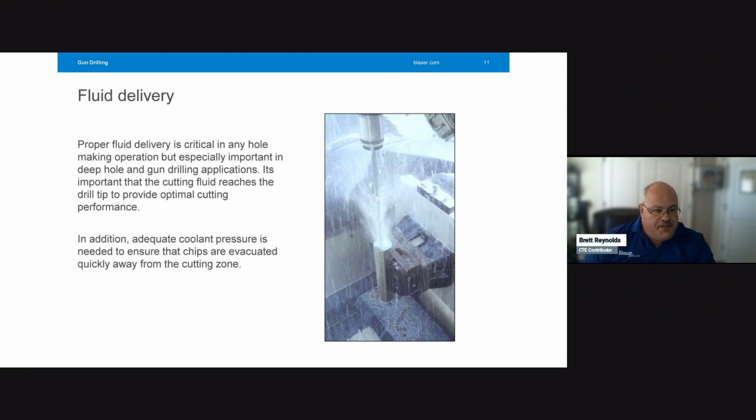So fluid delivery. This is really critical. If you just have coolant shooting down onto the tool, maybe you're hitting the tool higher up, and you're hoping that the fluid flows down through the flutes to the cutting edge, or you're not really getting fluid into the hole. You're really machining with coolant. So you really need to be able to deliver the coolant to the cutting edge. Typically, that's best done with coolant-fed drills. It's really important that the fluid reaches the drill tip to get the optimal cutting performance. Also, adequate coolant pressure, as Tim talked about, will certainly ensure that the chips are evacuated quickly away from the cutting zone, and provides high levels of cooling to that cutting edge.